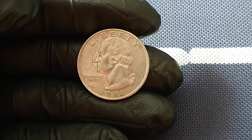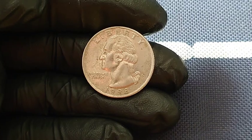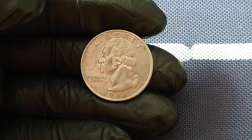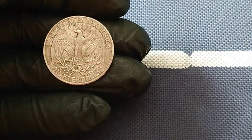So keep your eyes open, your magnifying glass ready, and your curiosity alive, because the next great coin discovery might already be in your pocket.